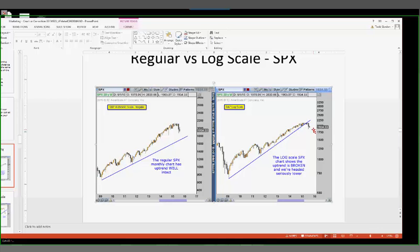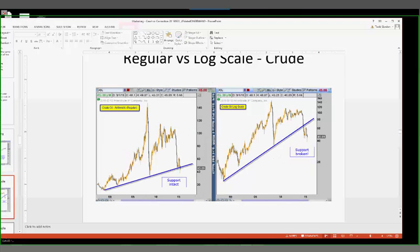I'm thinking we're going up to 2,300 to 2,500 in the S&P, but we might be just doing a double top up here, and we might be starting to roll over. I could be wrong in the near term, but I'm right that we're going to have a serious volatility bout in the next couple of years. So we'll see.